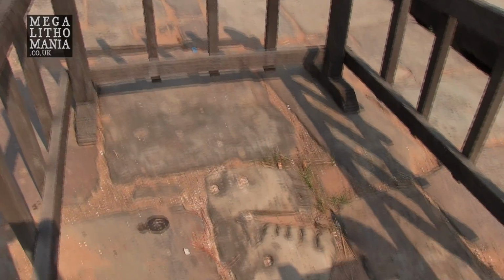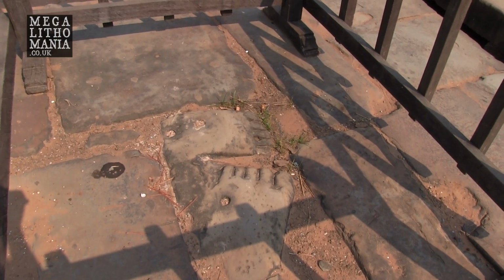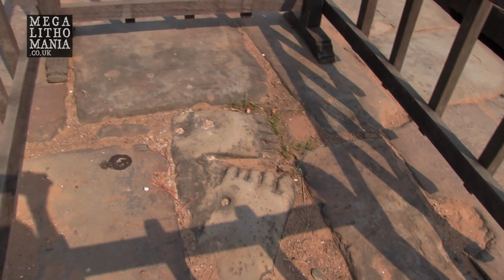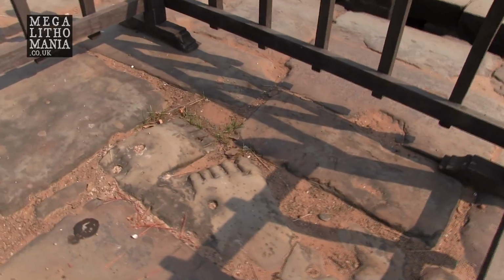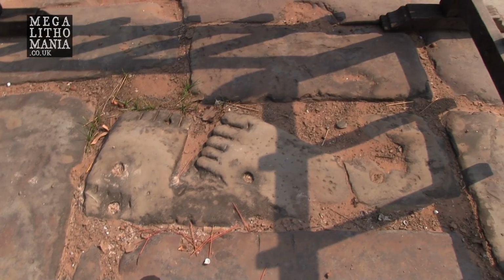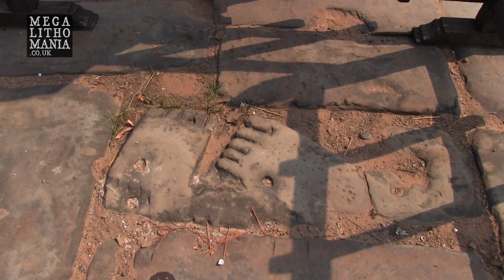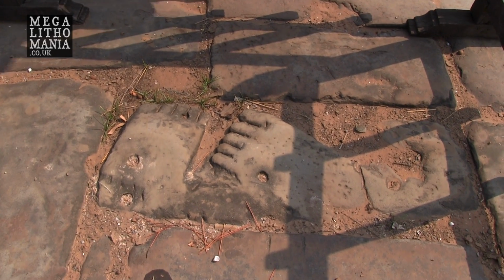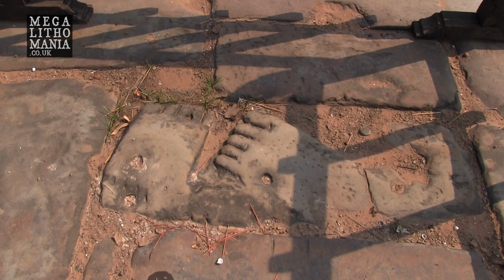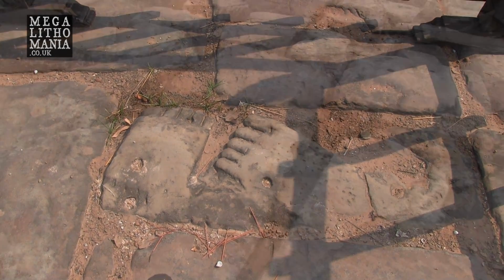So just on the way into Angkor Wat, with these very strange feet carved into the actual pavement, the megalithic pavement that actually makes up the walkway into the temple. It's incredible because the entire Angkor Wat construction is actually floating. So these are quite weird. These look like sort of representations of giants' feet. Not sure what they are, but fascinating nonetheless.